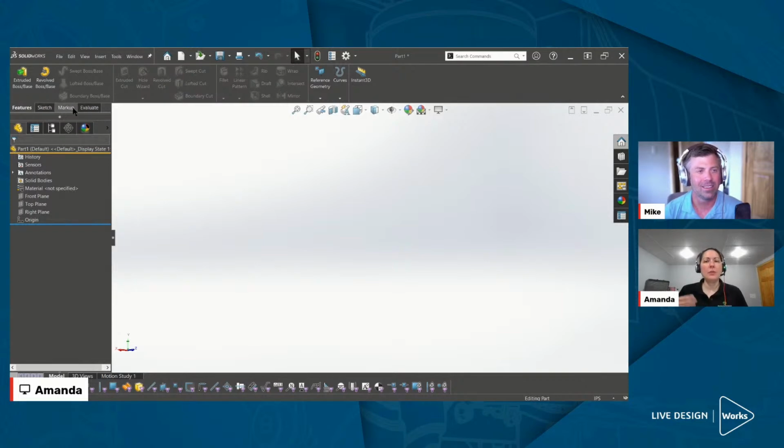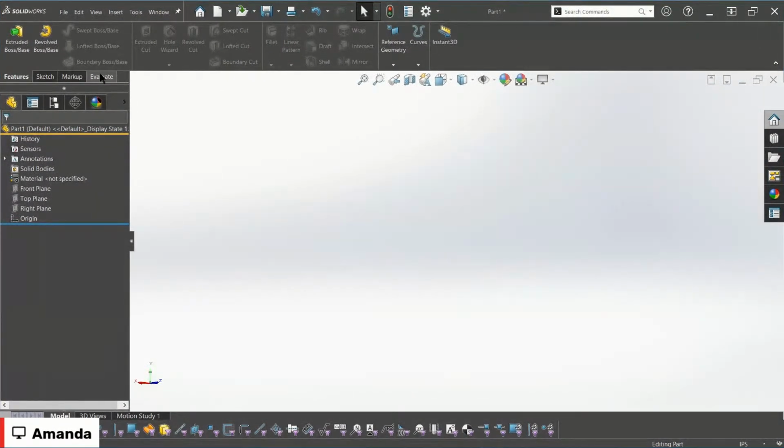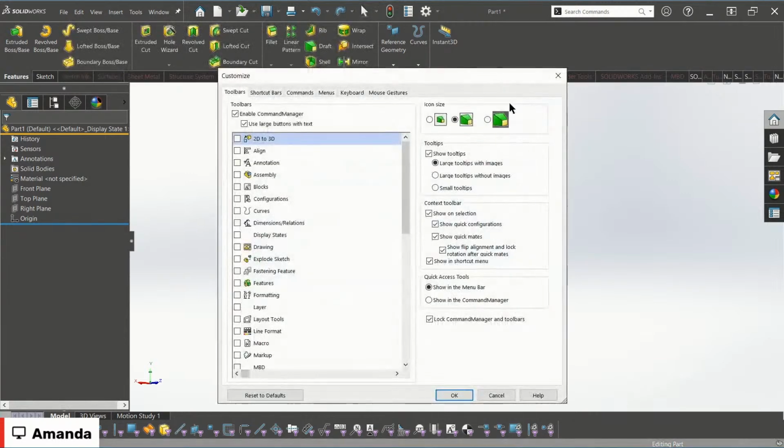With the command manager, sometimes you can accidentally pull the command manager off. I'll show you this in a second, but you can see mine won't do that. I can click and drag on these tabs as much as I want, and I can't actually pull the command manager down. What that option is, if I right click on the command manager, I can go to Customize. And down here, you've got this Lock Command Manager and Toolbars. So I see this all the time.